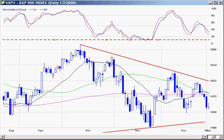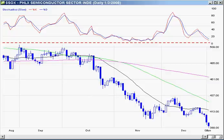All right. First stock I want to show you right now. Let's take a look at the stocks. I've been holding my Intel position for a while now, and I went away before Christmas. I'm not showing you Intel right now. I'm showing you semiconductors, and we saw the semiconductors break down here.